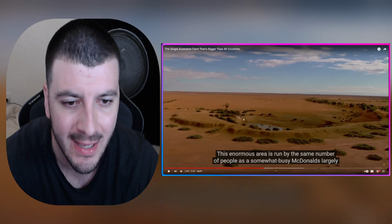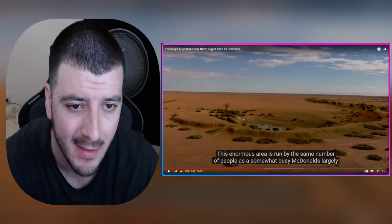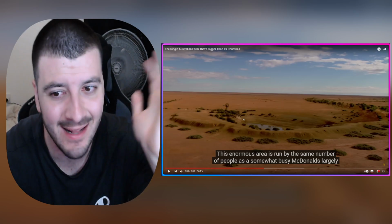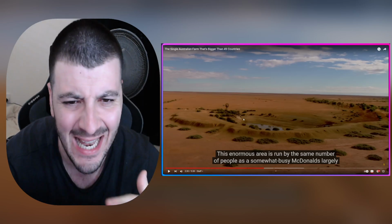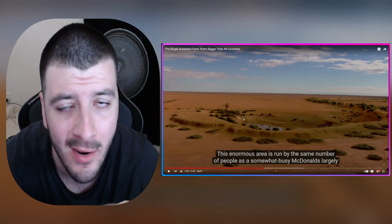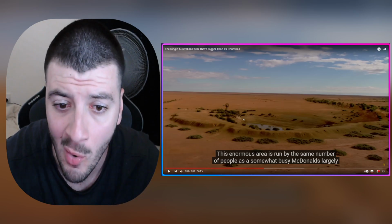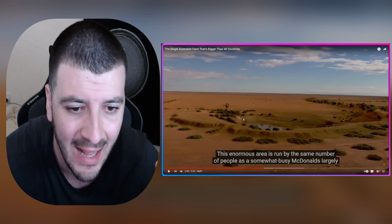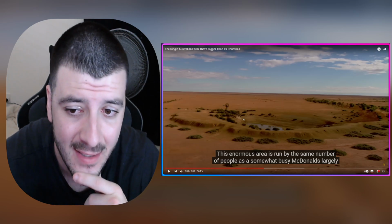Oh, just look at this massive land here. Like, you can just see flat land. That's it. Flat land going for miles and miles ahead. And nothing else. No buildings, no houses, no nothing, bro. It's just plain land. That is insane.